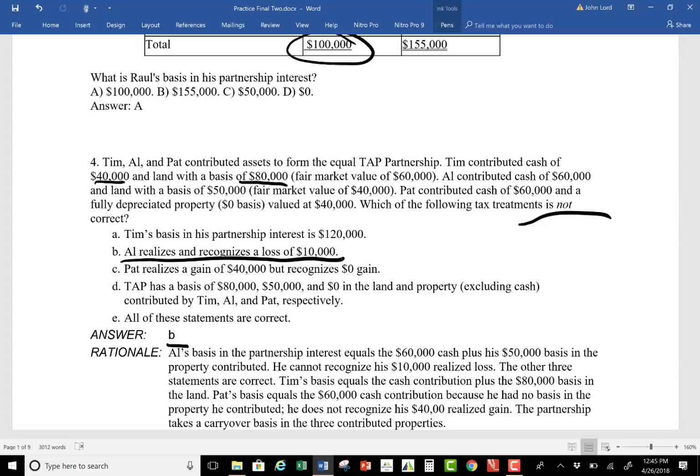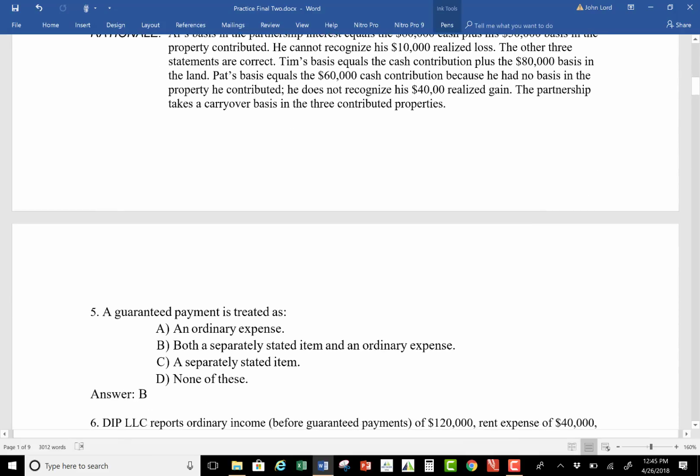Okay, Pat realizes a gain of 40, but recognizes 0 gain, and that's one of those annoying realizes versus recognize. Recognize meaning that he's not going to have to pay tax on that, right? There's no taxable gain. That's correct. You don't have to recognize a gain because he's contributing the property, right? TAP has a basis of 80, 50, and 0 in the land, respectively. That's obviously correct, and the partnership takes over the basis of the property from the partners when they contribute it, right? Okay. All right. Not too bad.